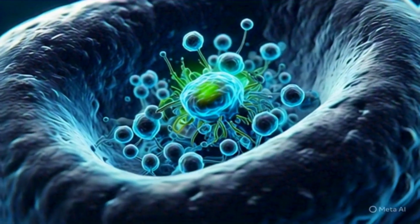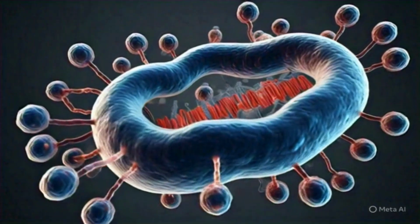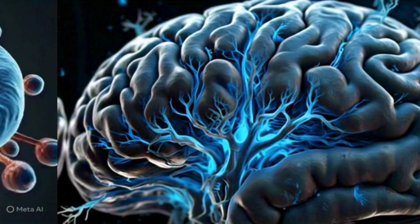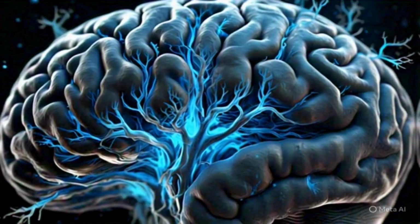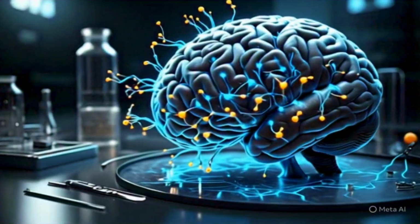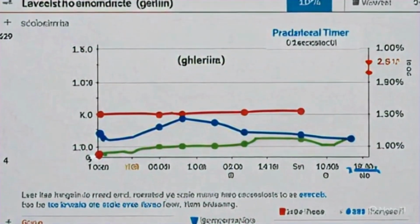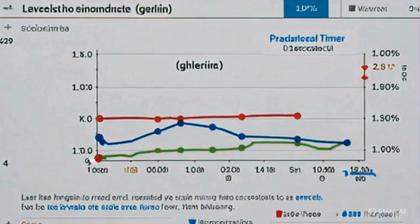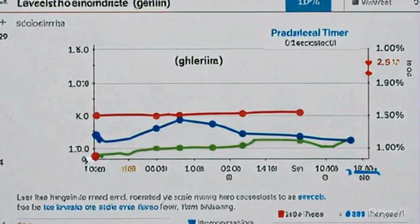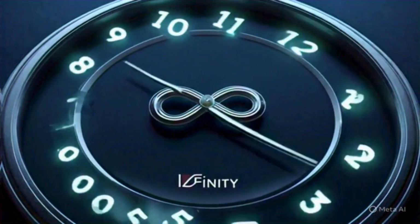Insulin sensitivity improves dramatically, meaning your cells become more responsive to insulin signals. This is crucial for metabolic health and may help explain why intermittent fasting shows promise for type 2 diabetes prevention and management. Autophagy reaches higher levels, removing cellular debris and potentially reducing your risk of neurodegenerative diseases and cancer.